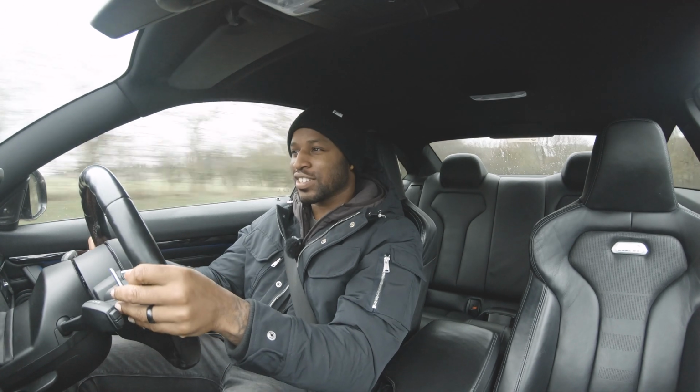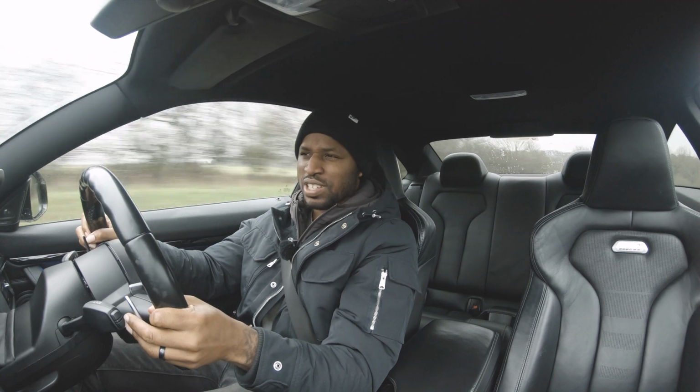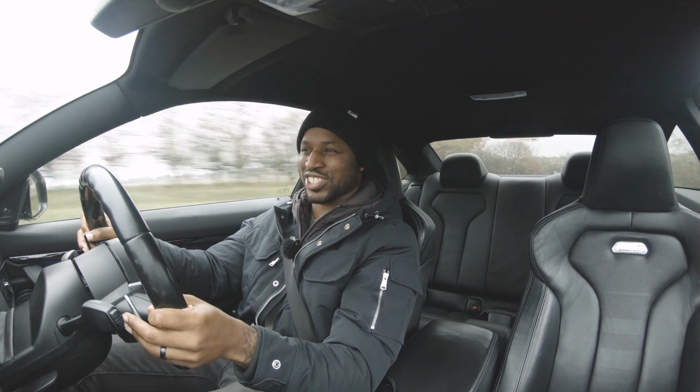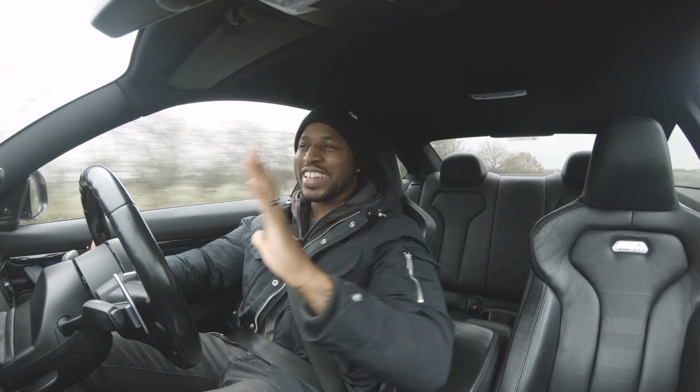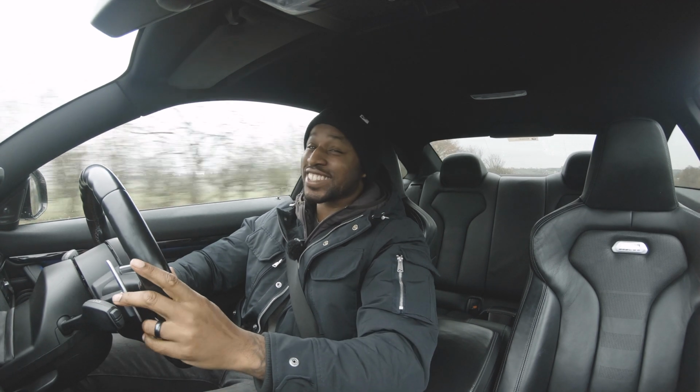That exhaust just makes you not want to lift off the accelerator, especially in these conditions as well. You just want to feed it in and just let it sing, because boy, it can sing.